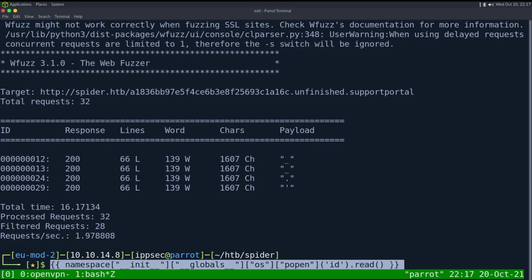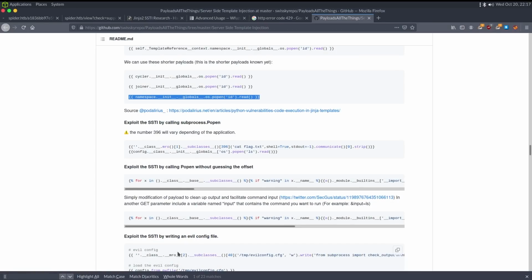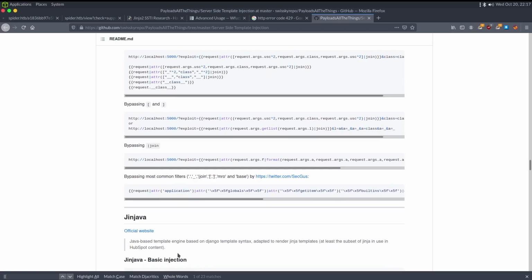So it did something like that. We'd have to change all these single quotes to be doubles, which I was doing. There we go. And then maybe read like that. I'm not exactly sure. If you read the blog post, that may make more sense. But I was going down and I found this one.